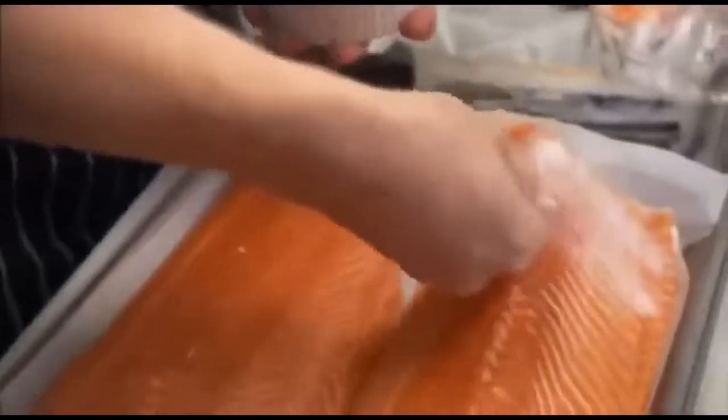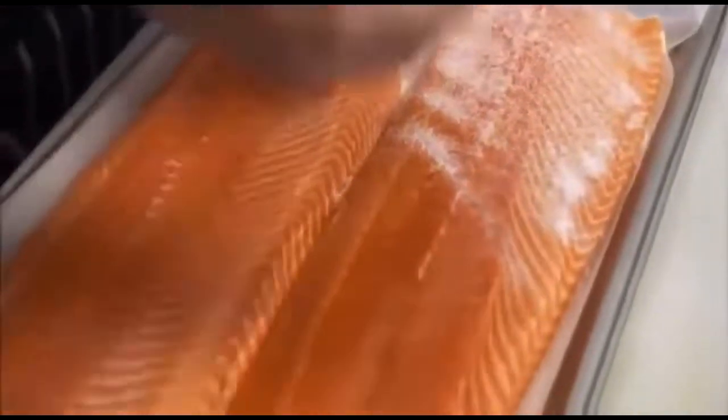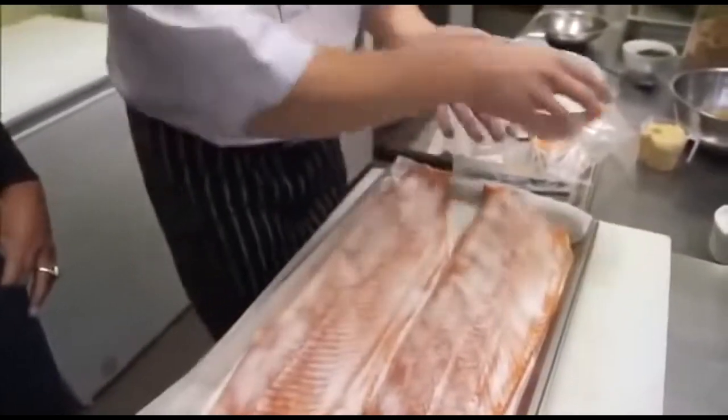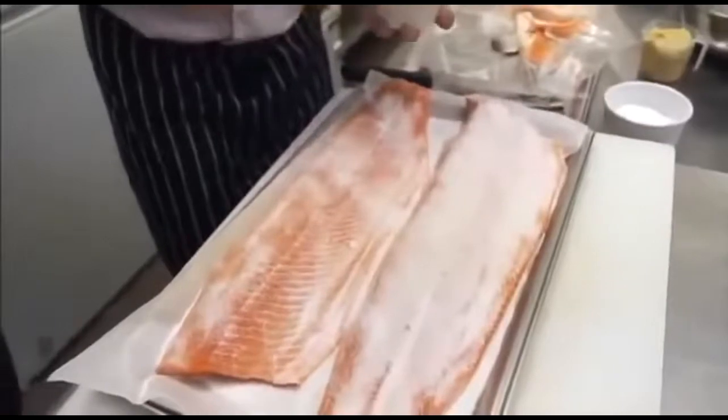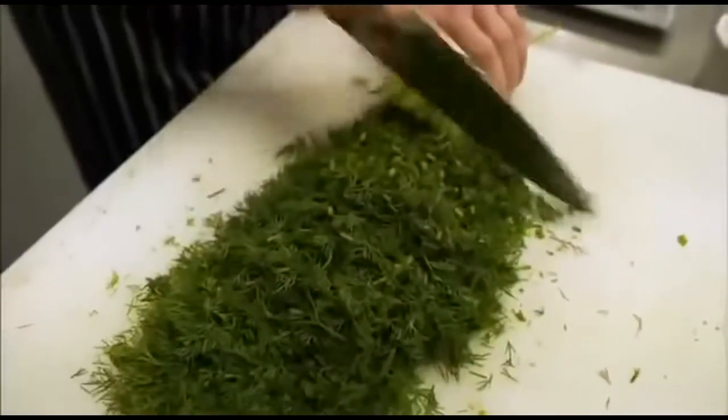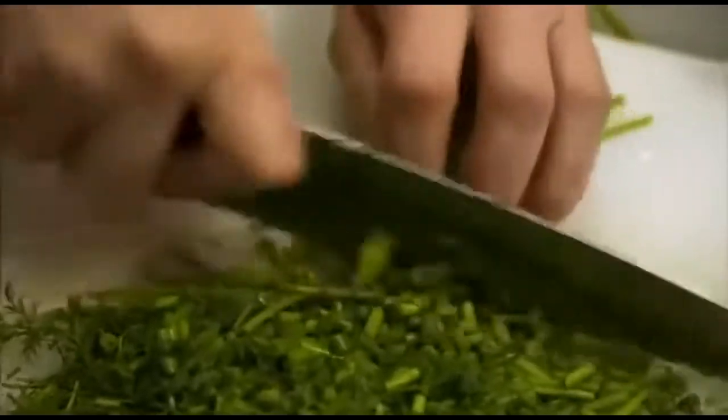First we put on the salt, sprinkle. What sort of salt are you using? I just use normal white salt, nothing fancy there. And now we put on the sugar, about the same amount. Put some freshly ground fennel seeds. Okay, good deal. We don't need to pick it or get the stalks out or anything like that.